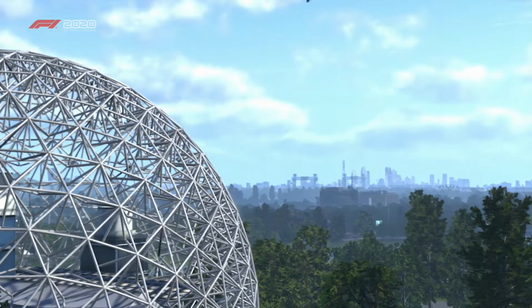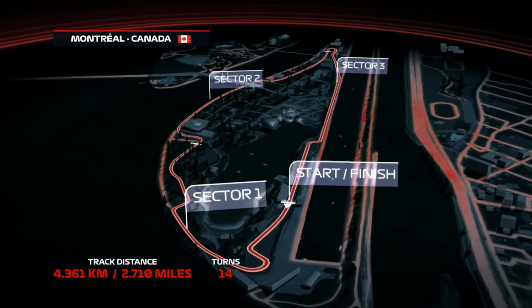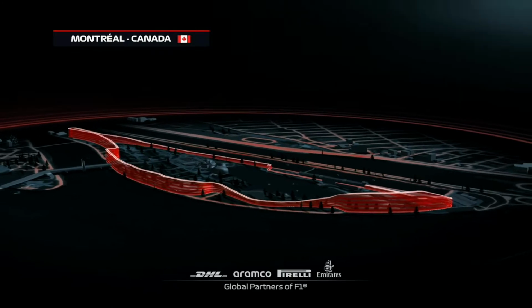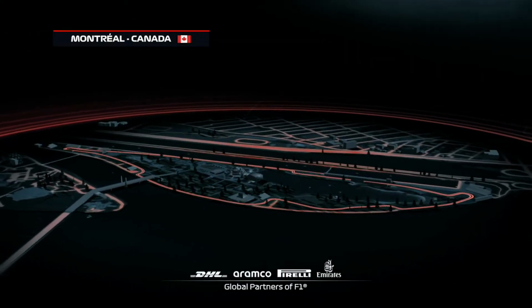It's one of the fastest races of the season here at the Circuit Gilles Villeneuve, with around 60% of this 2.7-mile circuit taken at full throttle. There are 14 corners to navigate, the very last of which has its very own infamous history. Could be the cause of a safety car today.